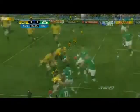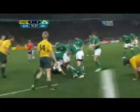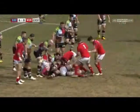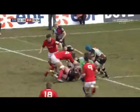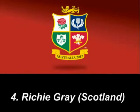Combined with the two props I nominated in part 1, Adam Jones and Cian Healy, they're going to provide a really experienced base for their tight five. And that'll give Gatland the opportunity to select a couple of slightly less experienced players in the forward pack. In particular, I think that's going to allow him to select Richie Gray from Scotland to partner O'Connell in the second row.